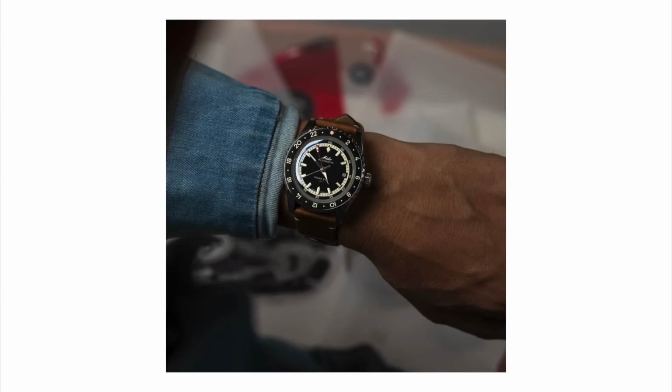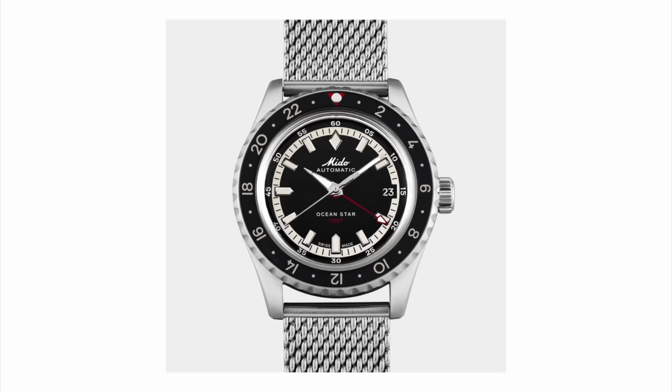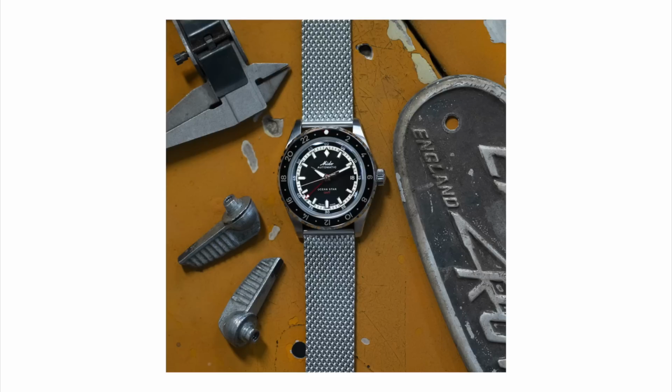I really like that GMT style bezel with the big lume pip. That looks pretty awesome. I also like the layered look to the dial, and overall the integration of the date wheel, the integration of that red GMT hand and the red writing on the dial, the overall stark contrasts that are utilized here in the design language, all of that looks really, really good.